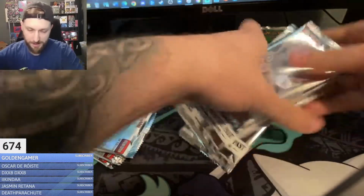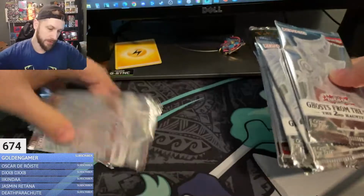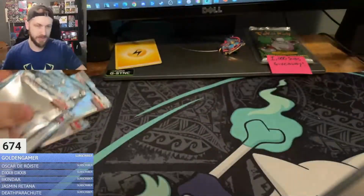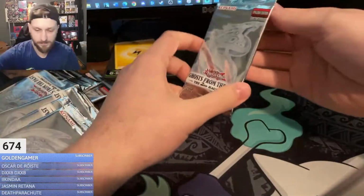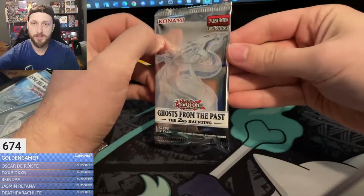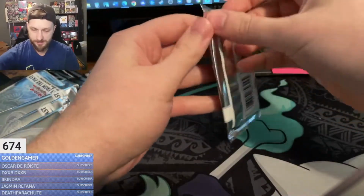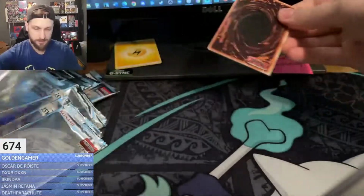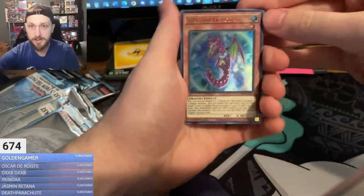So, all right. Got three boxes that are open. What did I say? Four packs in each box. So we got 12. And we're going to see if we can get some ghost rares. So what's that? Cyber Dragon. See what we can get.